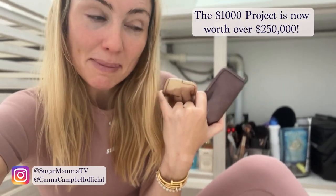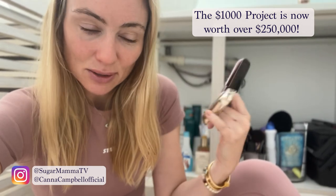Makeup that doesn't suit me. This doesn't match my skin tone. I don't know why I bought it in the first place. Anyway, I found a group on Facebook Marketplace where you can actually sell makeup that doesn't suit you and you can get a fairly decent price. Now these are quite nice brands, so hopefully I can put this money towards my $1,000 project and that makes me feel at peace with letting this go.